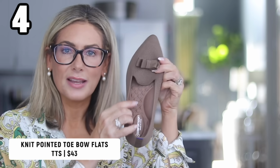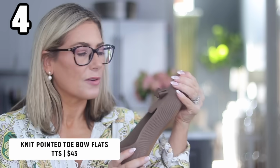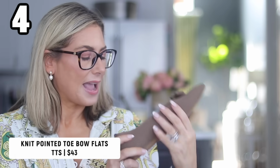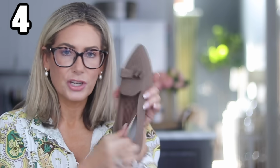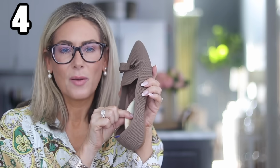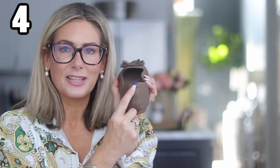And I wanted to point out that I am wearing new to me shoes, also from Amazon. How cute are these? This knit pointed toe loafer looks a lot like something from Rothy's, and it even has the really soft insole that does come out if you want to wash the shoes. It even has the little tiny blue accent.